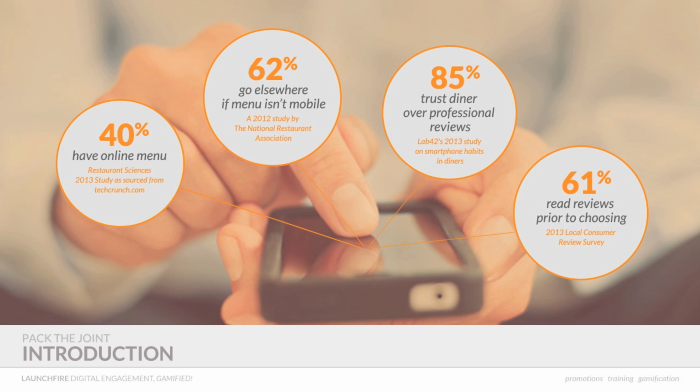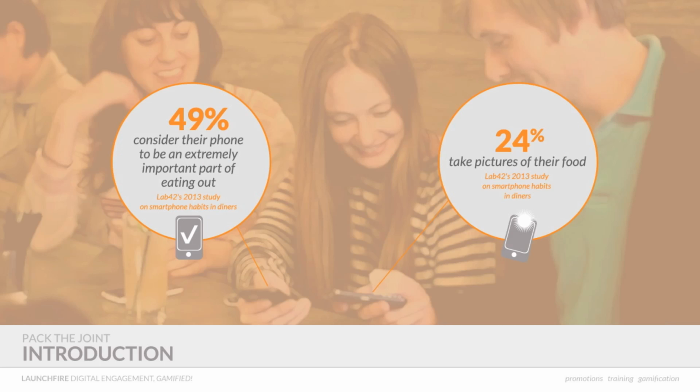So I think these statistics all speak to the fact that people are using digital, they're using their mobile devices, and so we as restaurants have to have enough outbound content in the ether, so to speak, so that when people are researching, they come across our restaurants and they can get some information, be it menus and reviews.